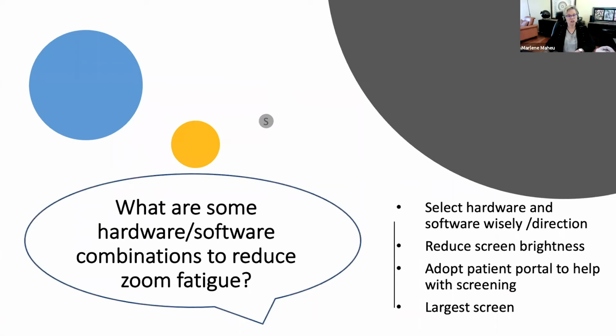So with that, Shauna, let's talk about some of the hardware-software combinations to reduce Zoom fatigue. We've talked a little bit about the mechanics of that, so I'm going to start with that. But we look at the brightness of your screen. Where are you positioning your speaker and microphone? Everything to make you as comfortable as possible and not overtax your senses is really very important.